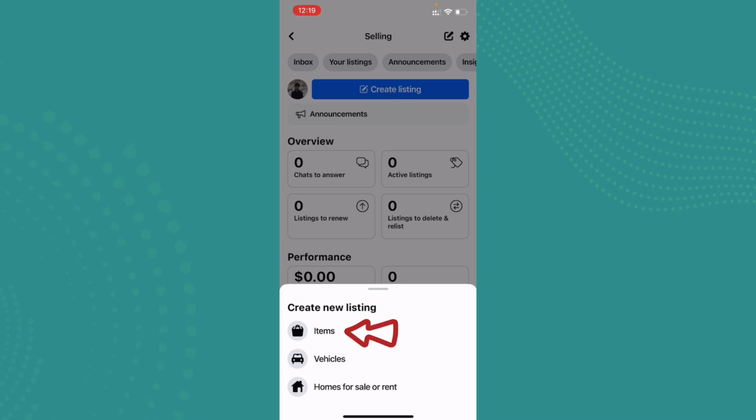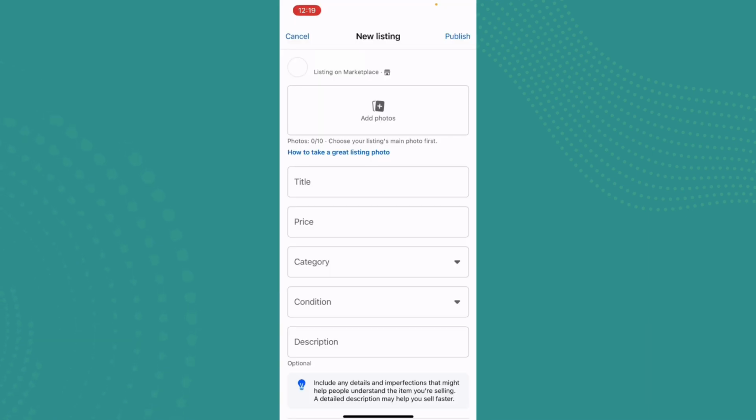So for instance, I'll just select items and here you'll get this type of option where you can add your photos, you can give the title and you can also add the price, category, condition and description for the product. And once it's done, go ahead and tap on publish, and once you publish it, you are good to go.